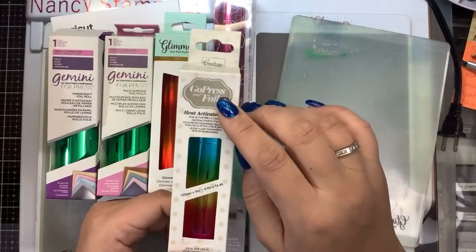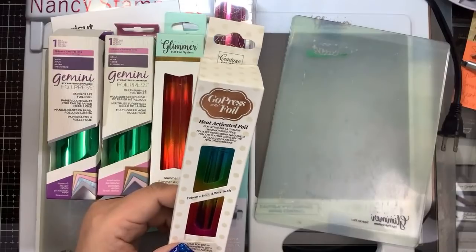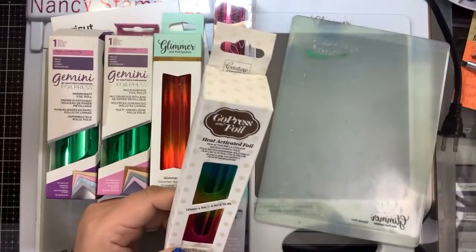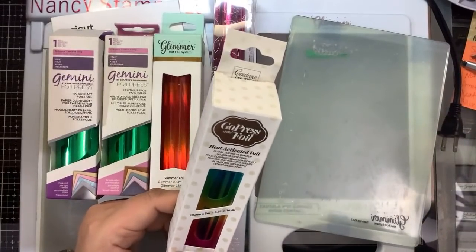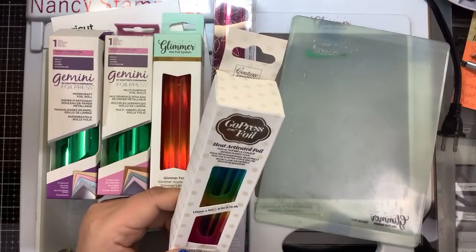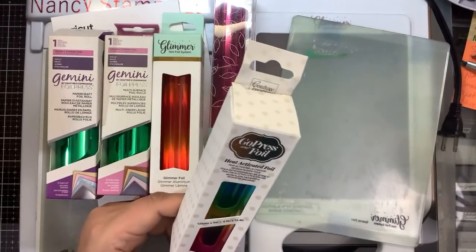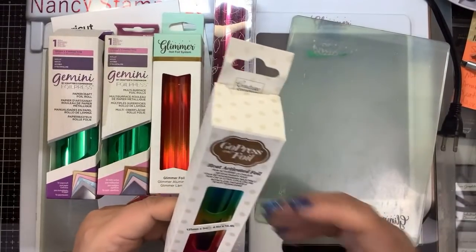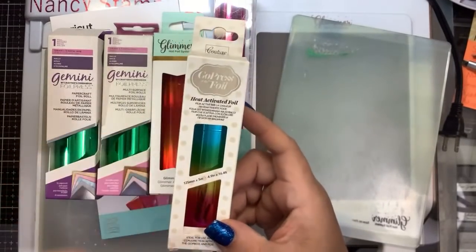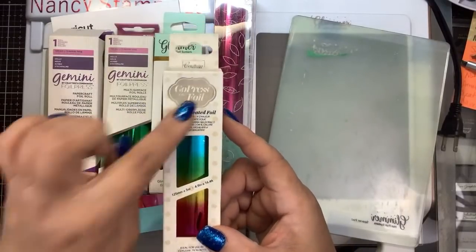Hot foil works in the Couture Creations Go Press and Foil machine. Scrapbooking Made Simple only sells hot foil. HSN, their deals are on hot foil. They do have a couple of rolls of regular foil, but the majority of what HSN sells is hot foil. Go Press and Foil is a hot foil machine, very similar to the Spellbinder's Glimmer. I don't have one in front of me, but that's hot foil.